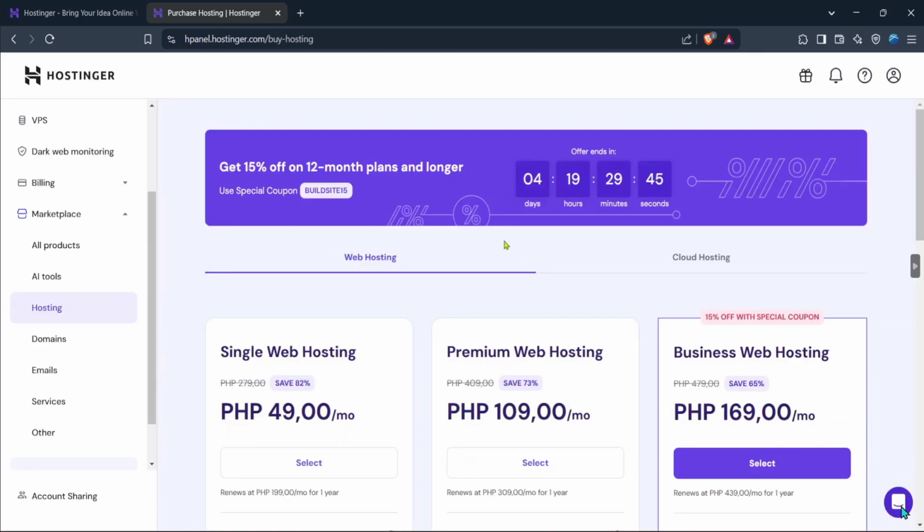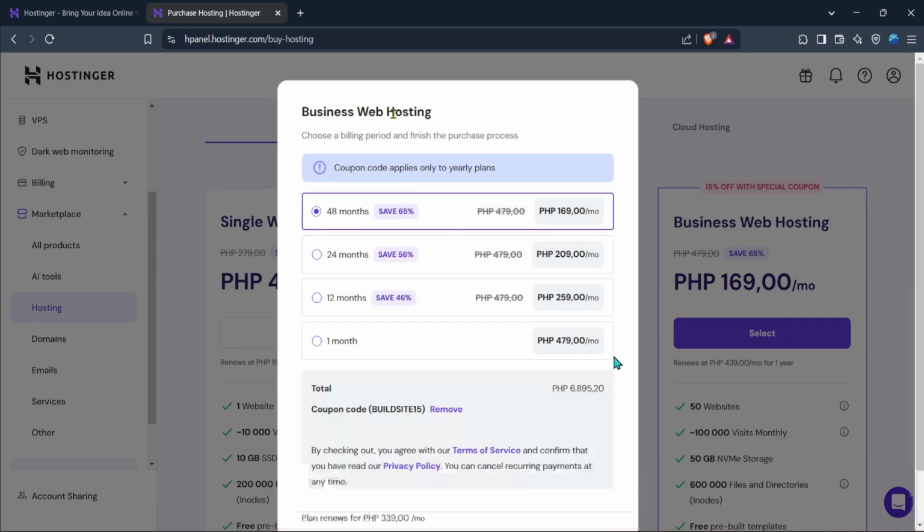So, to recap quickly, visit the official Hostinger website. Log in or sign up for an account. Go to the marketplace and explore hosting plans. Choose your preferred plan and proceed to checkout. Enter your coupon code and enjoy your discount. It's a small step that can make a big difference in your budget, especially if you're building multiple websites or running an online business. That wraps up this quick tutorial on how to get a Hostinger coupon code.